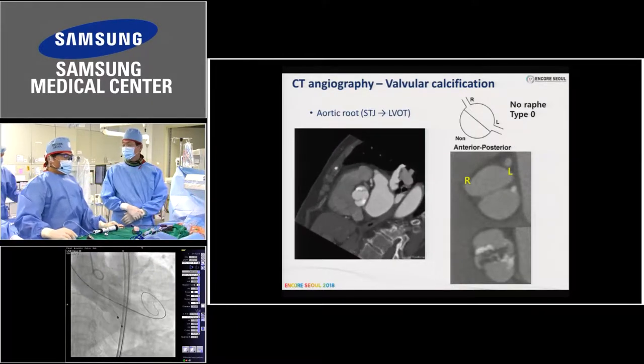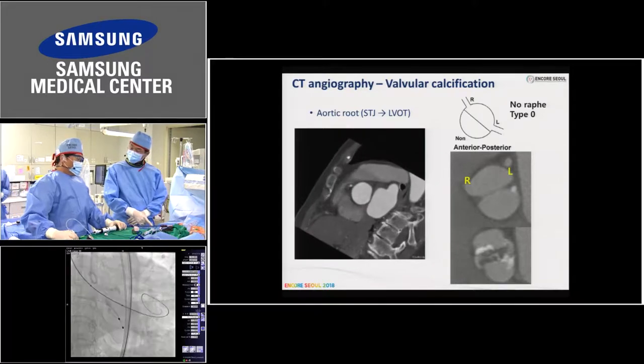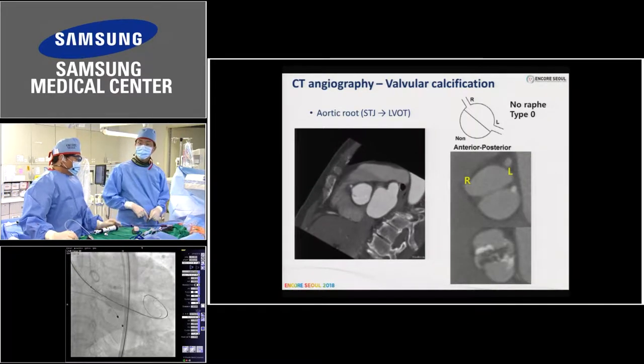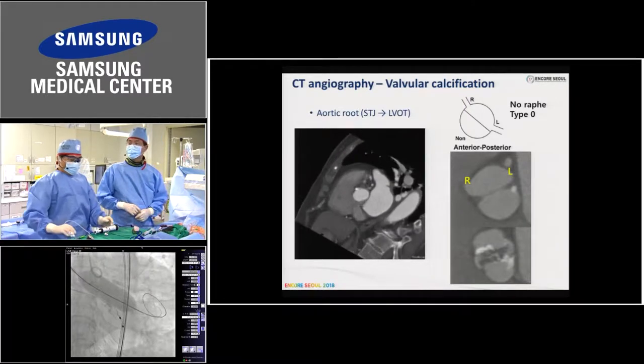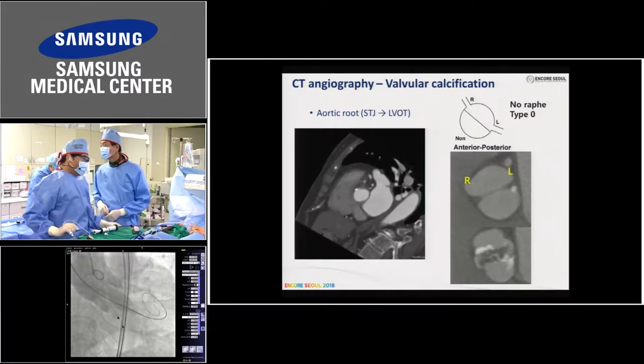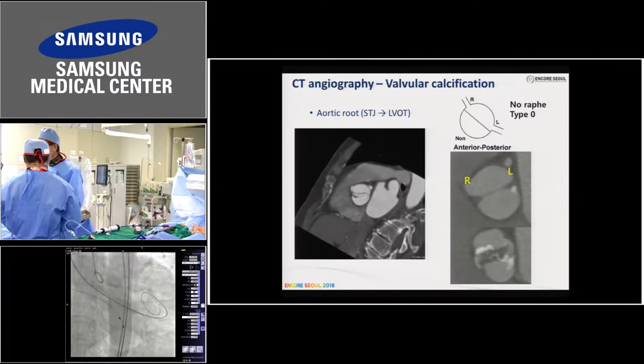So, yeah, I decide. Okay. So I decided to put a guide wire in the right coronary.